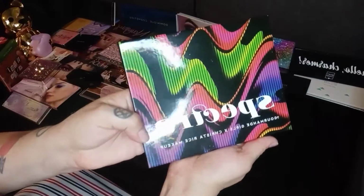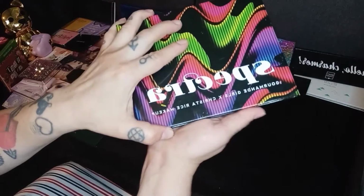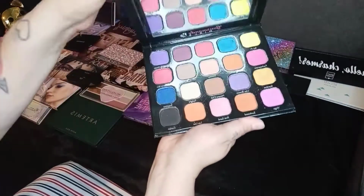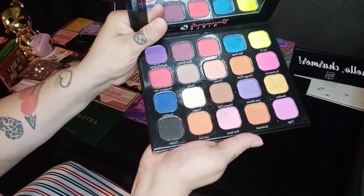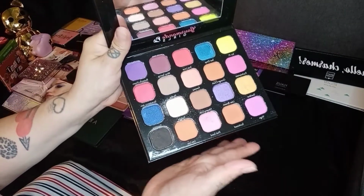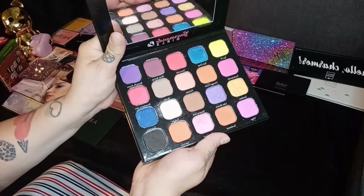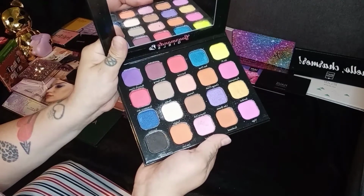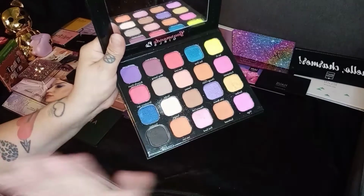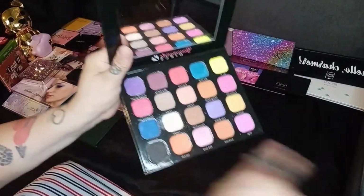Amazon. The Spectra palette from Gourmand Girls and Christina Rice makeup. This baby is beautiful. I've done a look with this. I've done a separate look with this. I love it. It's just gorgeous. I'm telling you. And it is pigmented down the house. I'm telling you.